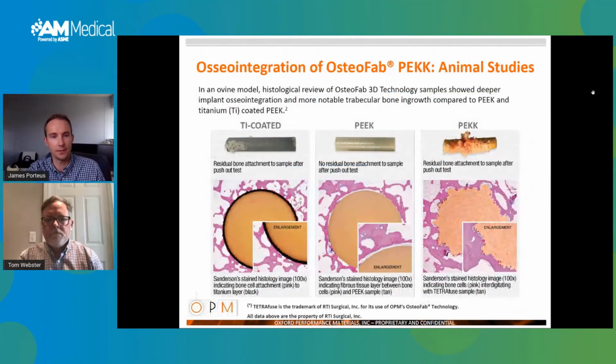Just quickly, this is one of the follow-up studies. It's a good representation of OsteoFab PEKK response versus smooth PEKK and also titanium coated PEKK, which is another kind of common material on the market today. So similar integration potential to titanium with the OsteoFab PEKK. You can see here with the rod on the right, this was a rod that was implanted in a sheep model and then pushed out, and the bone was so integrated to this rod that it just really pulled all the bone out with it. So this is really typical response to the material.